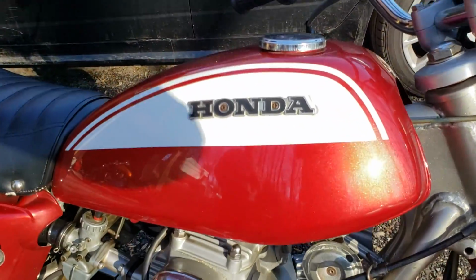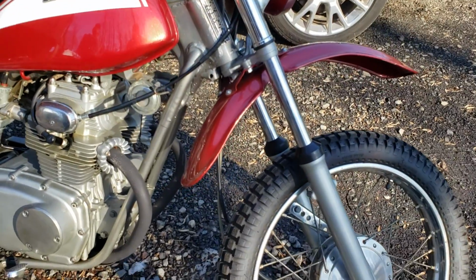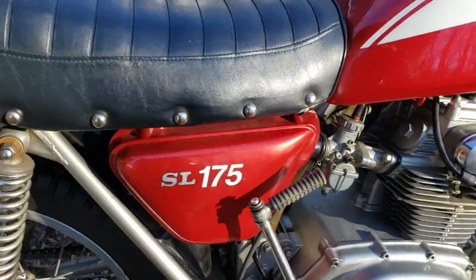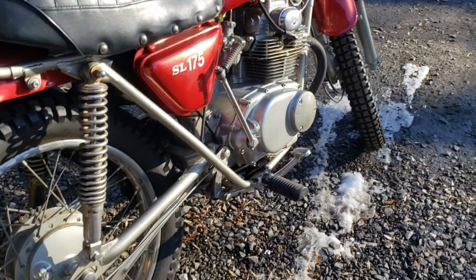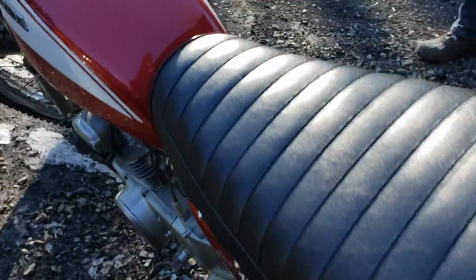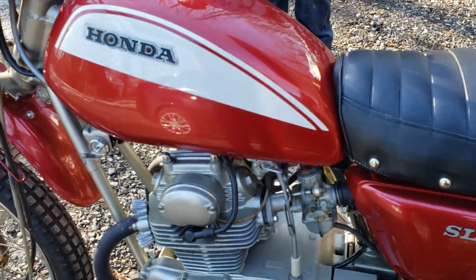What is this called? It's called candy... It's red. What do you call it again? Is it ruby red? I forgot. Yeah, sounds about right. Something like that. Wow, what a beauty. Very, very nice. I actually rode that last year. Is this one of the ones you painted?